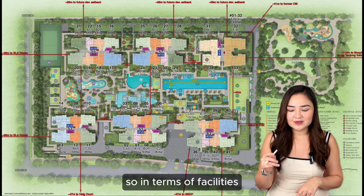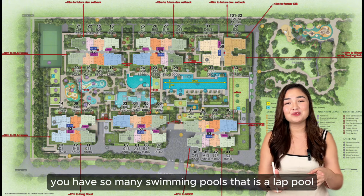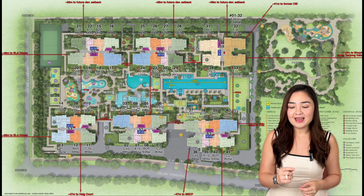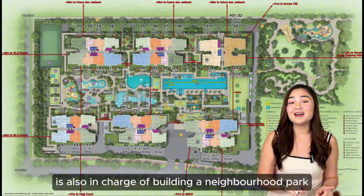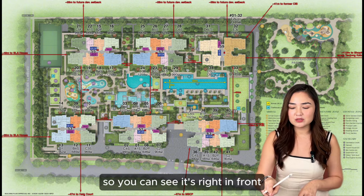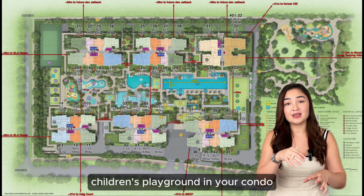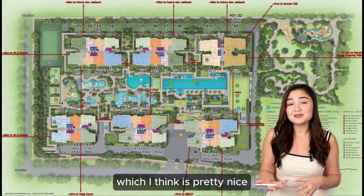So in terms of facilities, you are really not short of it. You have so many swimming pools. There is a lap pool, lounge pool, spa pool, kids pool. You also have a tennis court. And very interestingly, the developer is also in charge of building a neighborhood park in front of the condo. So you can see it's right in front towards the Tanjong Katong roadside, and it will be next to the healthcare side. So not only do you have the children's playground in your condo, if you have kids, you have a park to go down to every day, which I think is pretty nice.